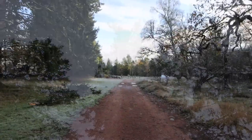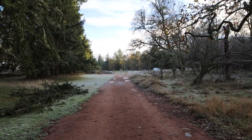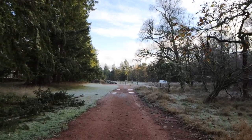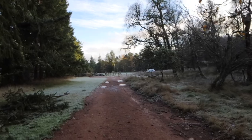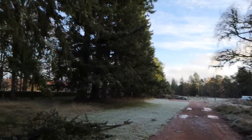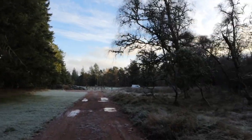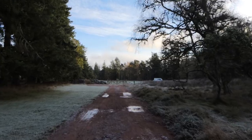They've had a bit of shocking weather lately, but it's cleared up and now it's gorgeous and frosty. Absolutely lovely, perfect walking weather. Still got my shorts on. Look at these trees, absolutely stunning. So I'll take you up to the site.